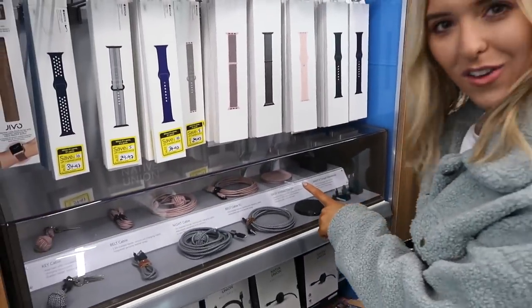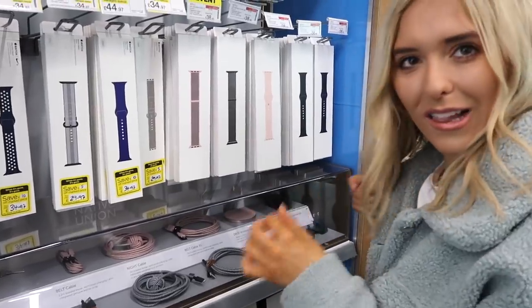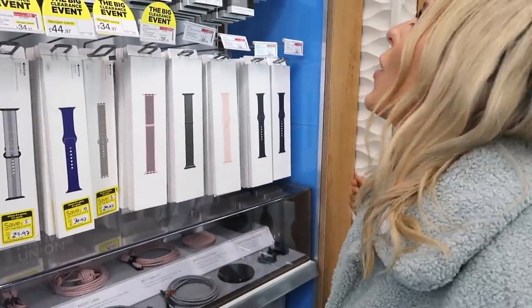They do XL charging cables now. So good for when you're laid in bed and you want to text. Look at all the options. Let's go look at the Fitbits actually, because Mum has one for the watch.